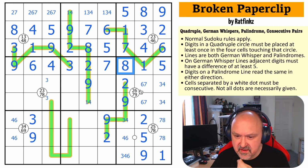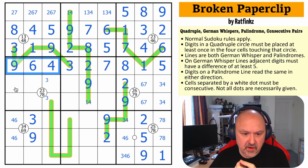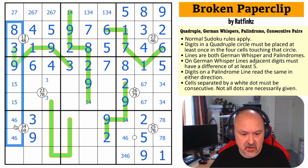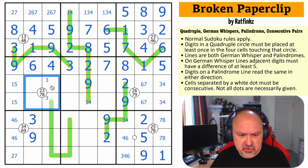This is cool. It's not diabolically hard, but there's some fun deductions to make. So I know what this pair is because I've got this triple. I've got 2, 3, 4, 5, 6, 7, 8, 9. So this is a 1, 5 pair. So I've got one. This has to be 2 or 7, doesn't it? 1, 2, 3, 4, 5, 6, 7, 8, 9. Yeah, this is 2 or 7 only. So these are 2, 3, 7, 8. I know 3 is there. Hmm.